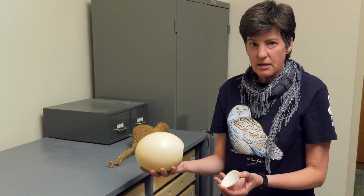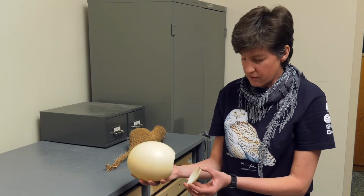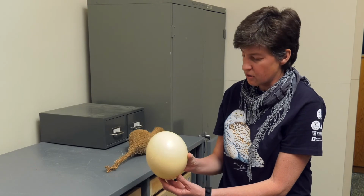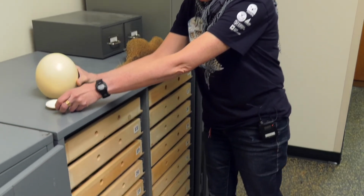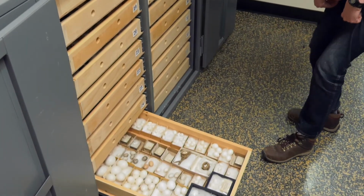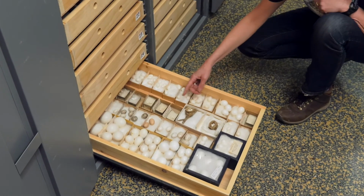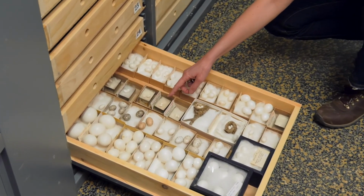So the size of bird eggs varies a lot. Here we have the largest bird egg in the world. It comes from an African ostrich. And at the bottom tray here, you can see some of the smallest bird eggs in the world. These are from hummingbirds, only a little larger than the size of a pea.